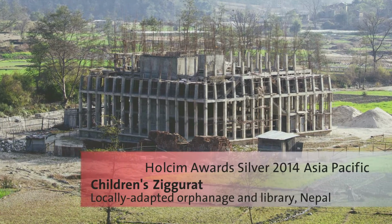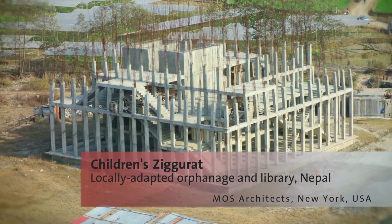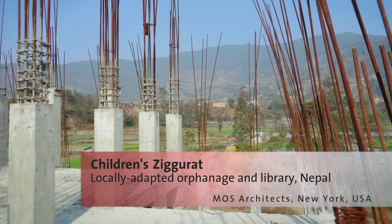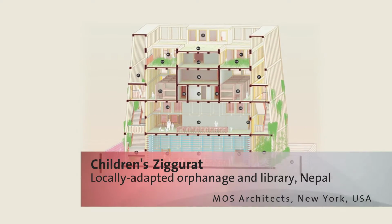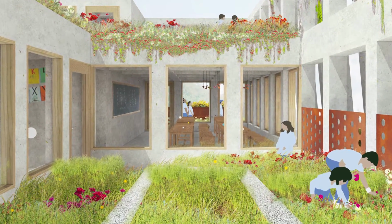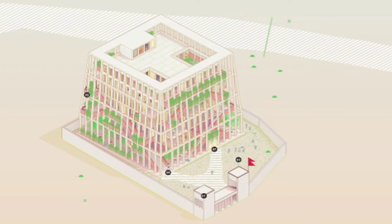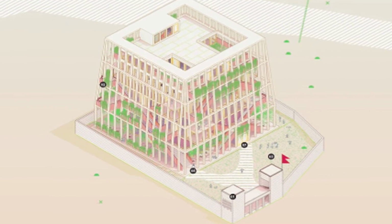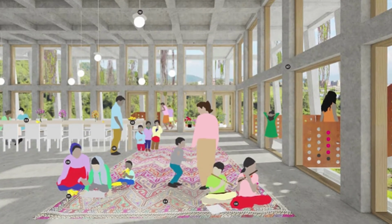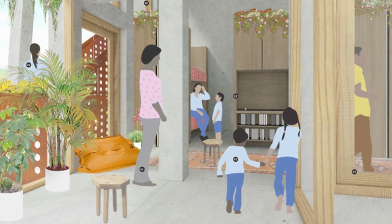An orphanage, including a library for the neighboring communities, is being built in Kathmandu. The 21-meter-high building is earthquake-resistant and provides horizontal and vertical areas for the cultivation of fruit and vegetables. Methane and fertilizer produced on site in a biogas plant additionally make the orphanage highly sustainable and self-sufficient. The training program equips adults to treat the orphans in a caring and encouraging way.